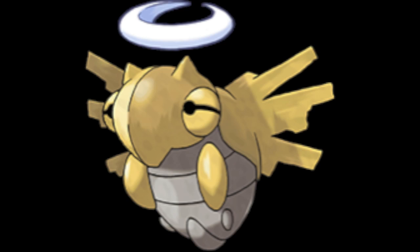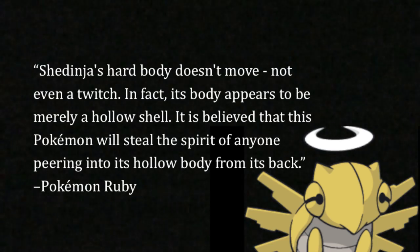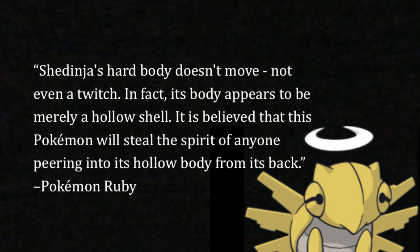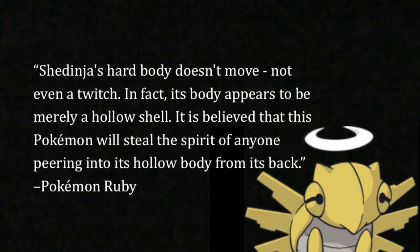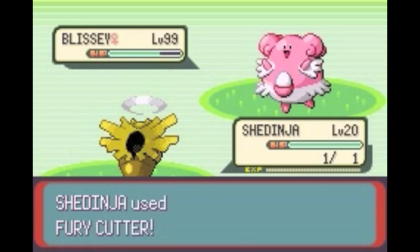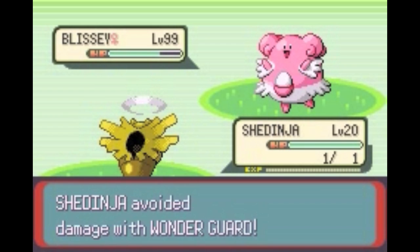The way Shedinja comes to life in a sense is probably by stealing souls. Considering that its Ruby Pokédex entry states, "Shedinja's hard body doesn't move, not even a twitch, but in fact its body appears to be merely a hollow shell. It is believed that this Pokemon will steal the spirit of anyone peering into its hollow body from its back." So if you look into its back, it'll steal your soul. Gee, how nice considering that's all you see when you send it into battle.